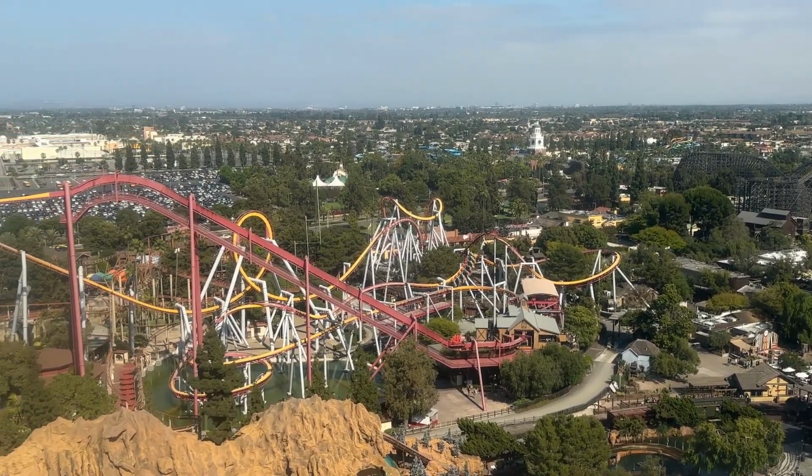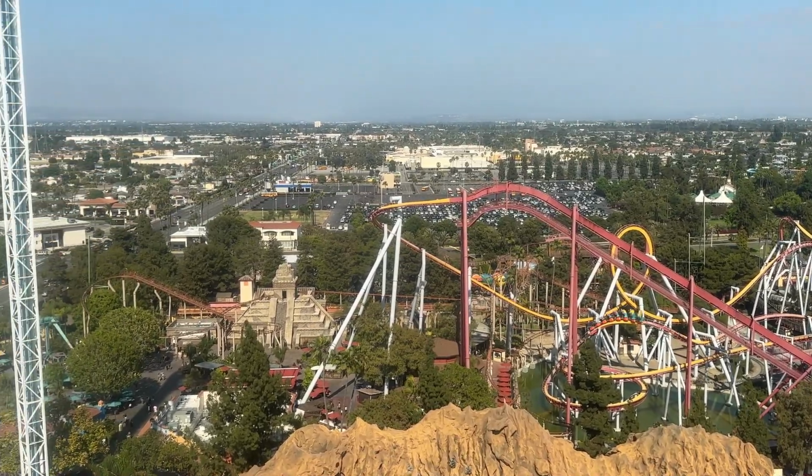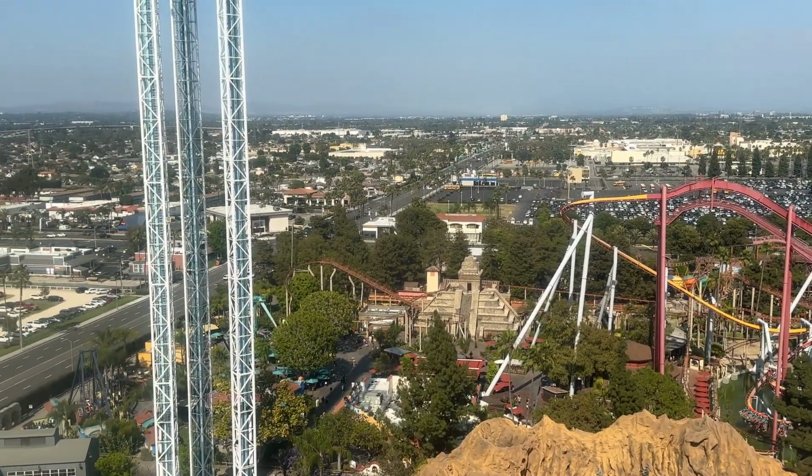Okay. No? We would like to now direct your attention to outside your window as we tell you some of the sights you can see. To the south, you will see Hangtime, which takes riders up a 15-story lift hill and suspend.